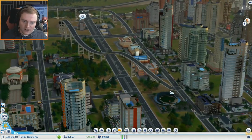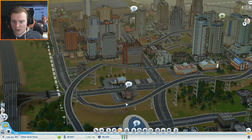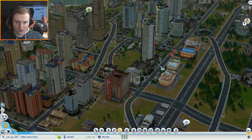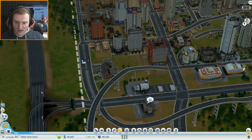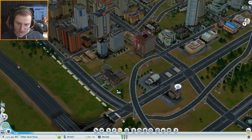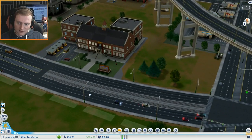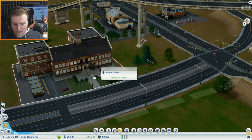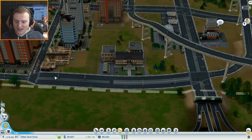Another thing you might notice is the roads. I spent a long time playing around with roads, trying to sort out the most efficient way of managing traffic in the city. You can see a couple of these roads now have come off of these things, and I don't know why I'm using that there. Well, that was an oversight. I can't change it either because there's a school there. That's really annoying. Oh, that's going to poke at me for a long time.